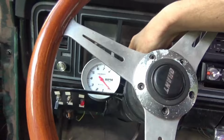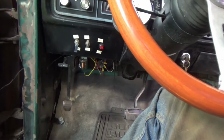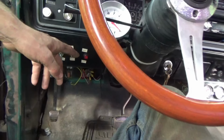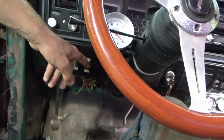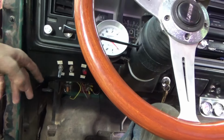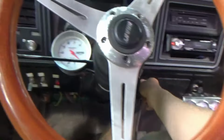Hey, Daniel. What switches are for which? Does any of them have to be on to start it? No. This is the trans cooler fan. This is the fan for the main electric fan. And the light bar. And this is the light bar. Okay, just wondering.